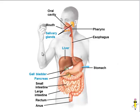And as we take a look, we're going to see that there are a few other glands that help the process occur. The salivary glands, the liver, the gallbladder, and the pancreas. Now, these are considered accessory organs because food doesn't enter these four organs, but these organs do make digestive juices that help the other main organs do their job.